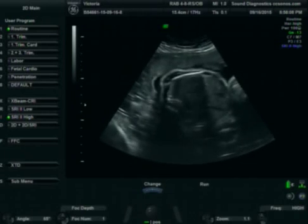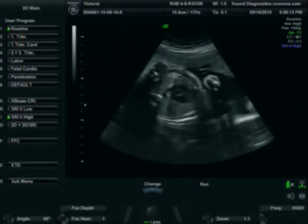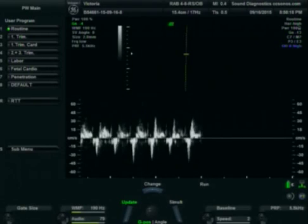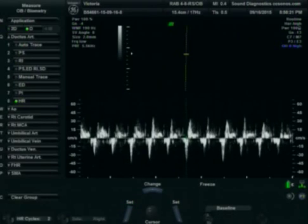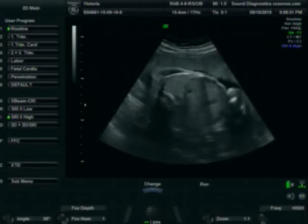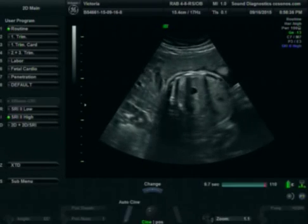All right, we're doing a couple measurements here to get an estimation on the weight. First, I measured the head. Next, we're going to measure the belly. But first, let's listen to the heart. We'll measure that and get a heart rate. 149. Anything between 120 and 180 is good. Here's baby's belly. That's what we're going to measure next.